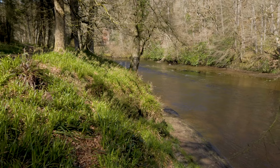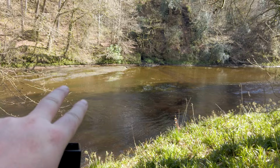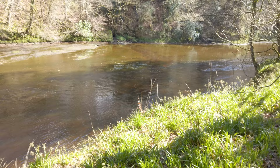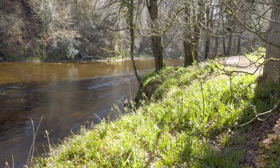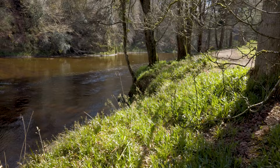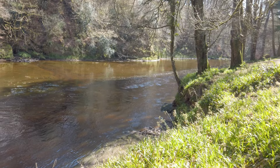Is there a shot here? That tree has caught my eye, as has the shelf here, which is pushing the river through the side. This is beautiful. Love the light on that little tree, that thin tree there, and then the grass patches the light and shade, and on the other side, I'm going to grab this shot. This is lovely.